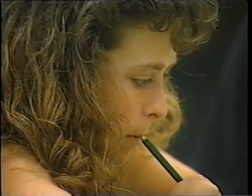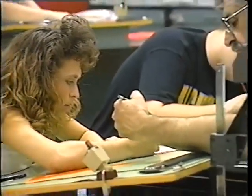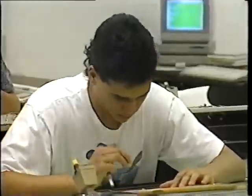Then I talked to the art teacher, the drafting teacher, the chemistry teacher to try to get kind of a bigger group. Ended up with two kids from drafting. So it started out with four kids, two boys and two girls.